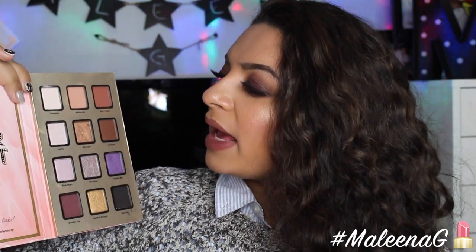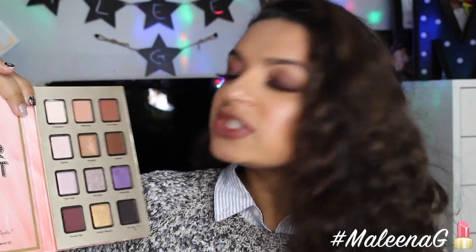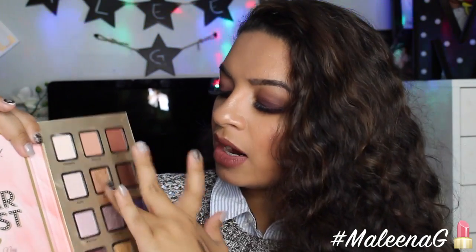There are so many looks that you can create with this palette. It's so simple, but it's so good. The pigmentation is bomb.com. Look at this shade right here, my favorite. If you guys didn't get your hands on this palette, I highly suggest it. I swear it's worth the hype. It's worth every single penny. I absolutely love this palette.